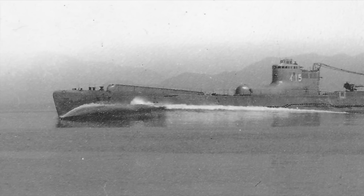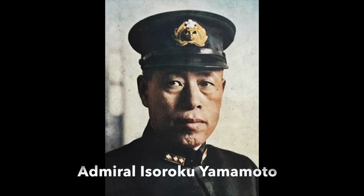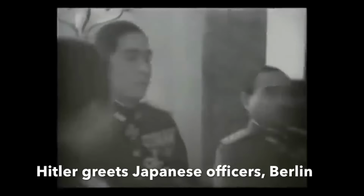Then, on the 22nd of December, came disappointing news. The shore bombardment operation set for Christmas Day was postponed by express order of the commander of the combined fleet, Admiral Isoroku Yamamoto, to the 27th of December. Why? The Japanese feared offending their German and Italian allies by launching an attack on Christmas Day, the holy Christian festival. But the delays scuppered the plan.